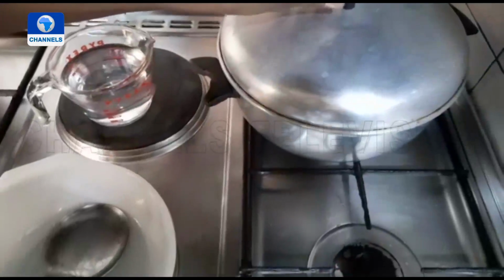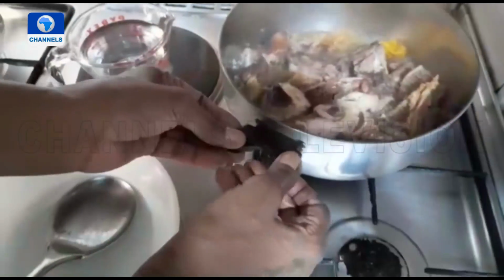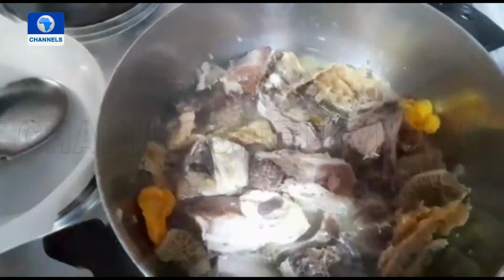And then go over and check the meat. I'll be removing the chicken because it takes the shortest time to cook, and putting the rest back on to soften further on the fire.